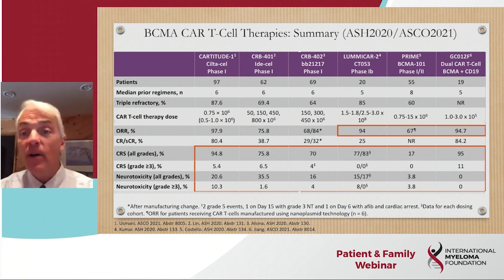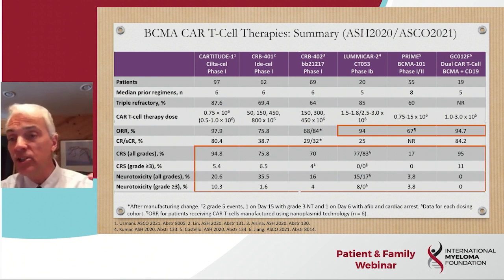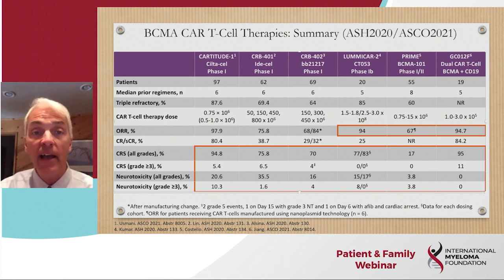Okay, now this is just quickly showing you that cilta-cel is not the only CAR T-cell therapy that has shown really high response rates.